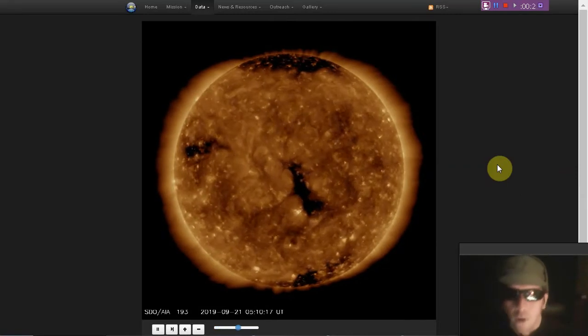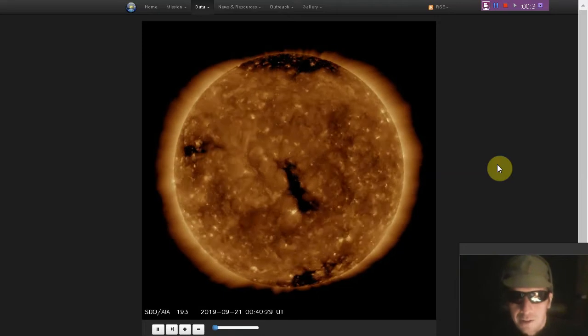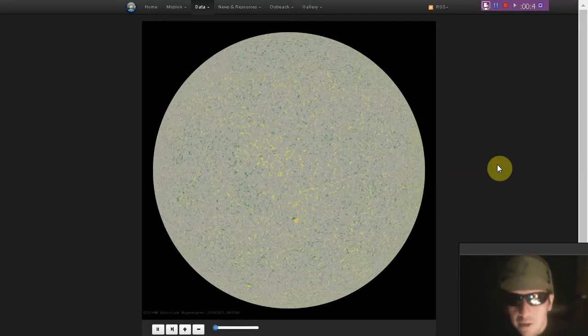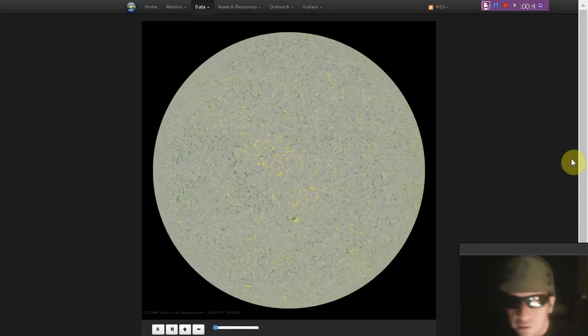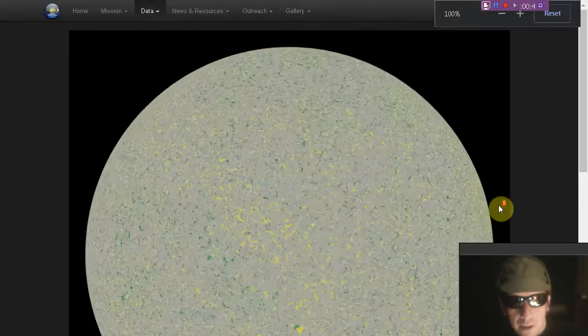Possible sunspot forming, as well as some anomalies showing up in the solar wind stream. Also a coronal mass ejection that nobody seemed to see except us, although NOAA is finally talking about it. Let's check out the colorized magnetogram here.